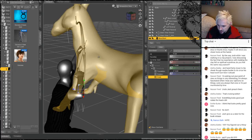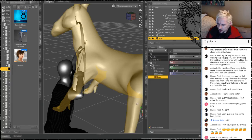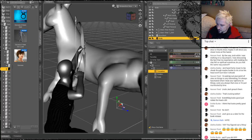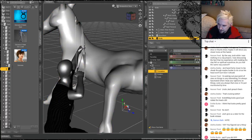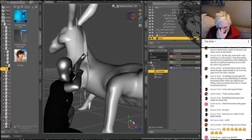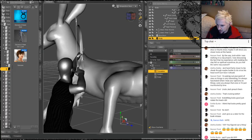Probably don't want him actually shooting poor Mr. Mulig. Cool, cool, cool. I think we've got the beginnings of an illustration happening here.